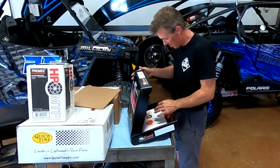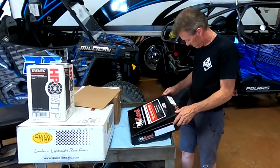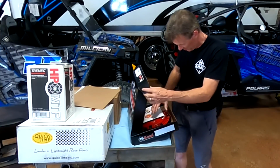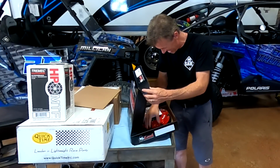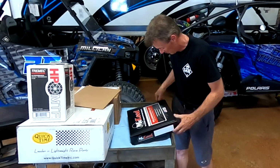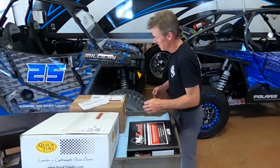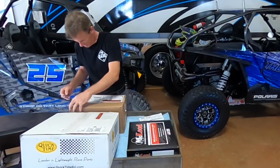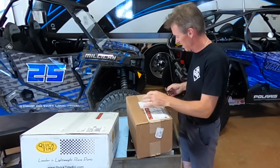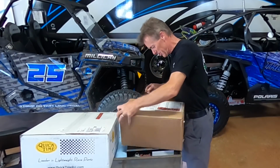The McLeod RST. Man, that is a nice clutch. Thank you, McLeod. Golly, that's nice. So many goodies. I don't even know exactly what I got to do to get started on all this.